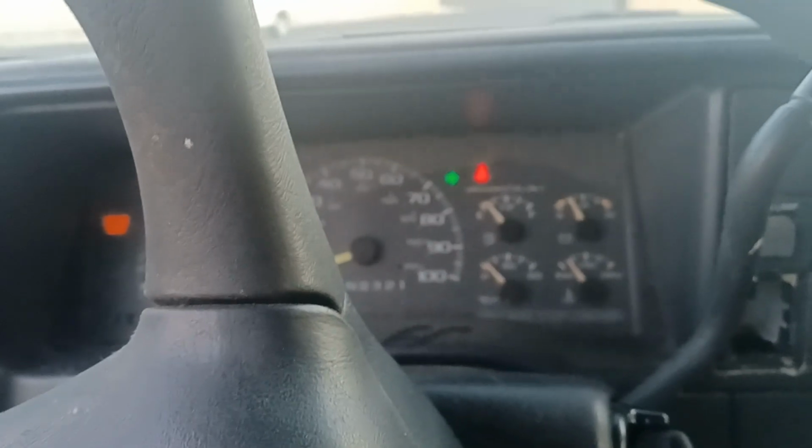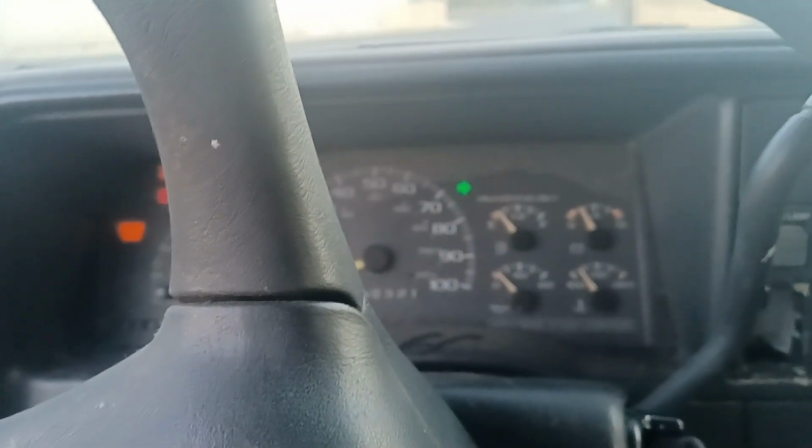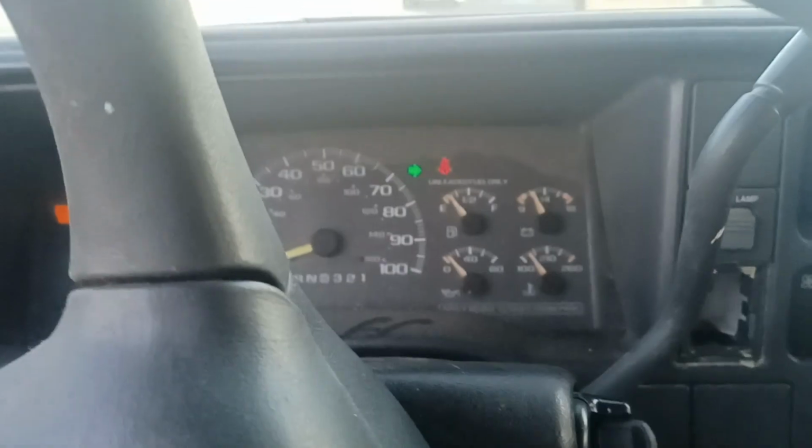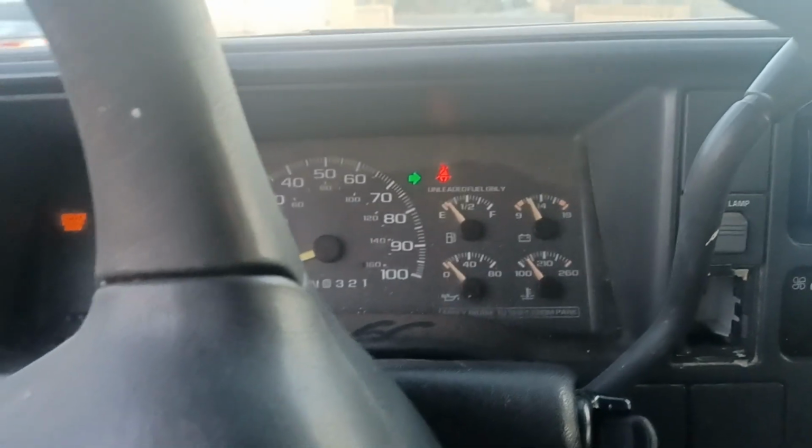The right one doesn't flash. It just comes on. Everything lights up, and it's the same thing outside. Turn this fan off. That one's lit up the front and rear on the outside. The flashers work. Both of them work.